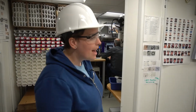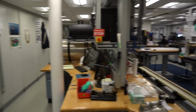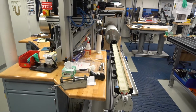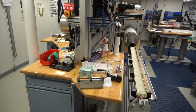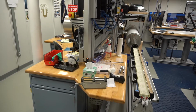Oh, while we're going past, let's have a look from a distance at the magnetometer. Now the magnetometer can measure the magnetic field of the sediment. So it can basically measure if at the time the sediment was formed, was the magnetic field of the Earth pointing up towards the north or down towards the south.